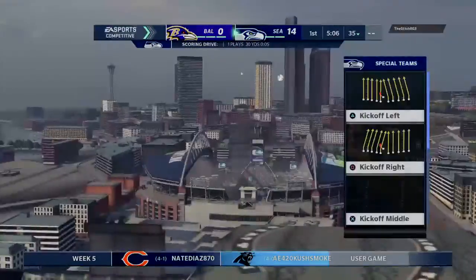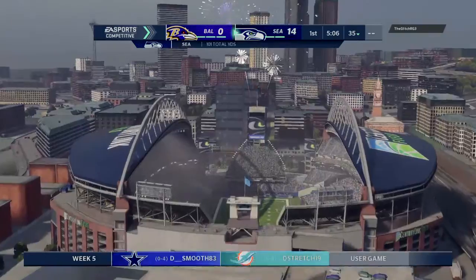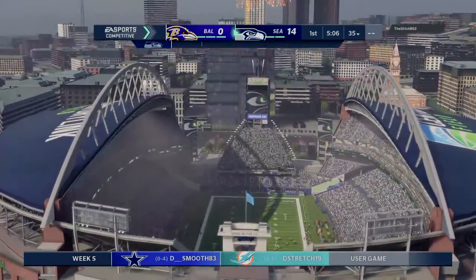And he's got it up and through. Makes the score Seahawks 14, Ravens nothing.